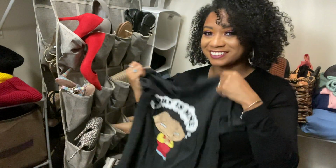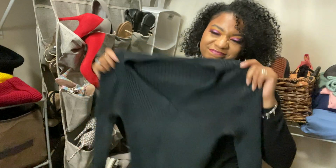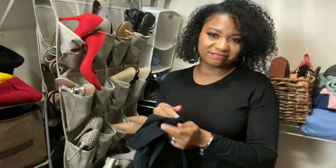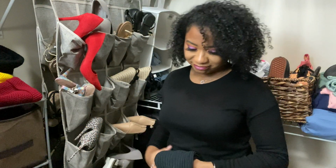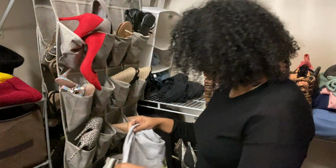Oh, and Victory is mine. I love satirical cartoons, all of it. So that's why I had to get Stewie. And that is a long sleeve shirt that got in the mix, but I don't really want it anymore. I've just had it forever and it's time for it to go.